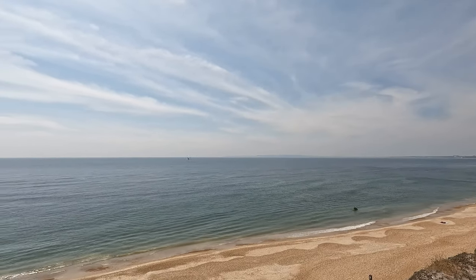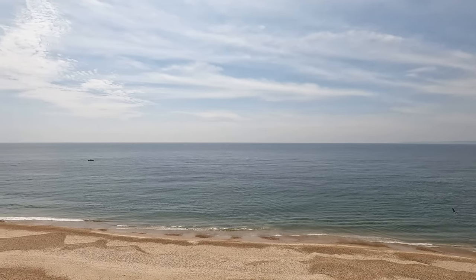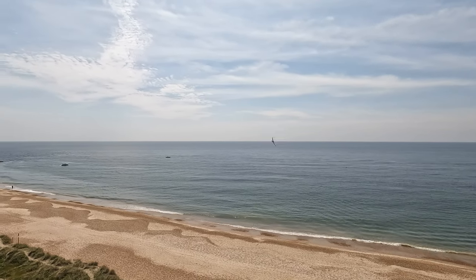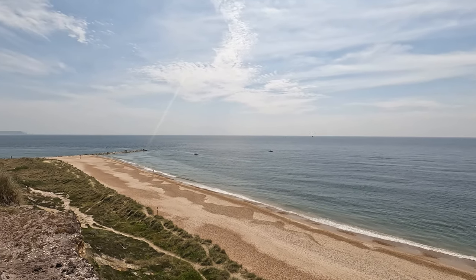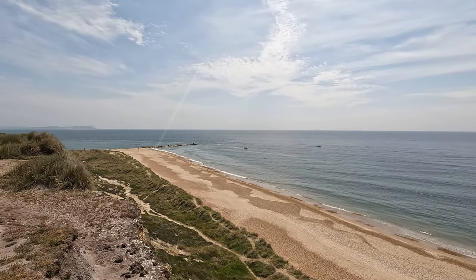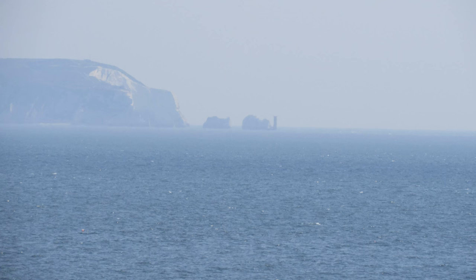And then just slowly panning round. So I'm filming on a Friday in June. It's not that busy down there on the beach. And then in the very far distance over there is the Isle of Wight, and I can just make out the Needles as well.